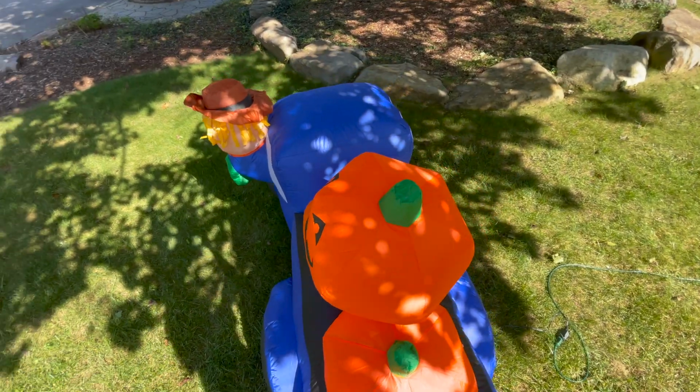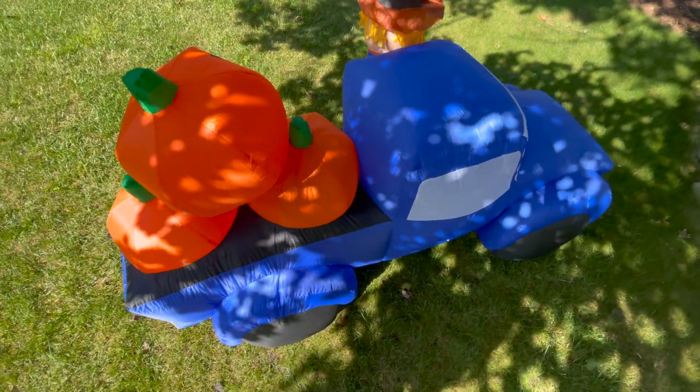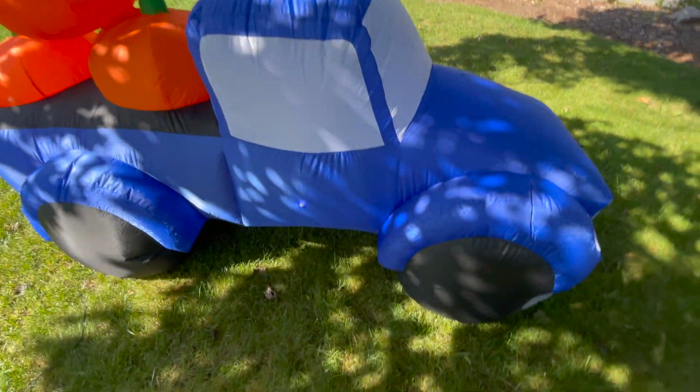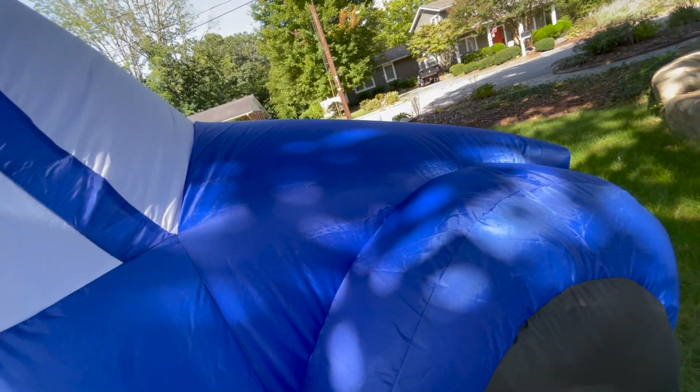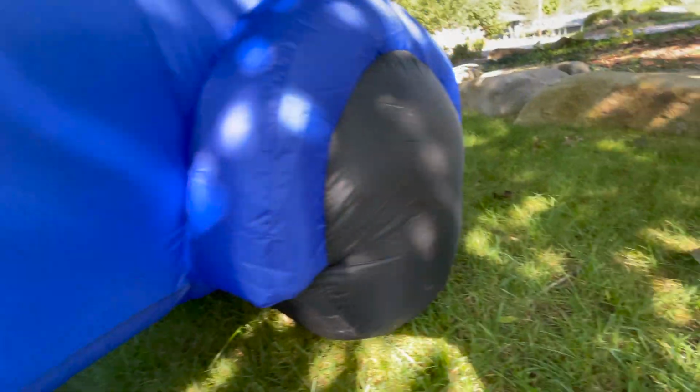I'll give you kind of an aerial view of it. That's a benefit of it being a pretty short inflatable. You can see everything pretty much. There is actually an additional zipper. That's how I was able to locate the light. It's located right here, and it stretches from like right there to right here. That is pretty much it for the inflatable.